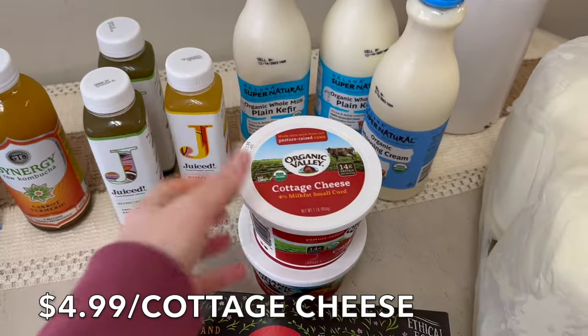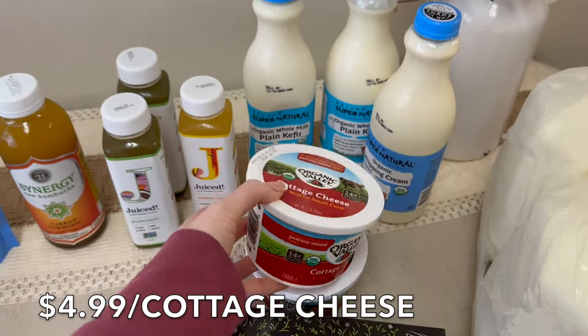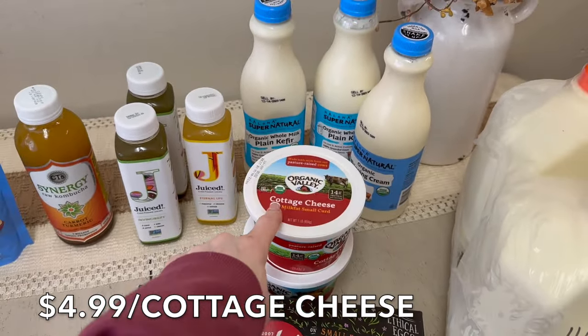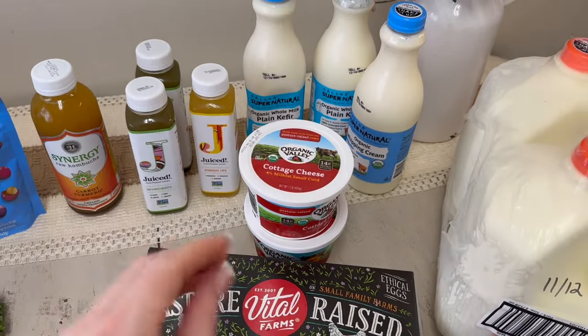So this is the one we bought. It is made with milk from pasture-raised cows, 14 grams of protein, and we're having pineapple and cottage cheese. We bought two of those because not everyone in my house likes cottage cheese.